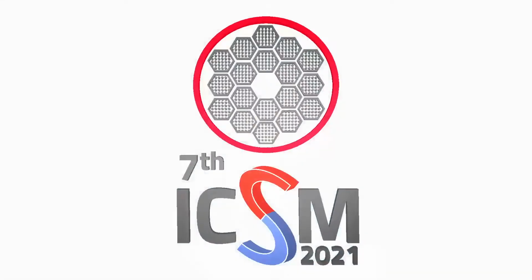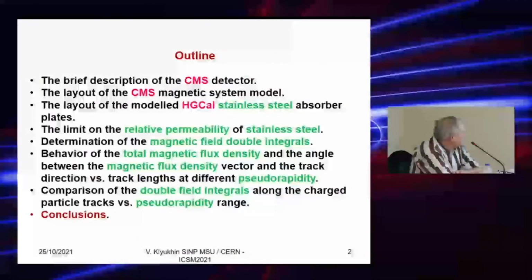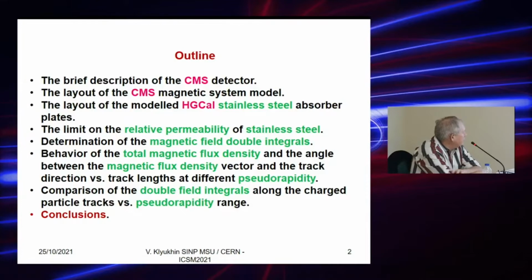the charged particles. I will speak about the description of the CMS detector, the layout of the CMS magnetic system model that is used to investigate the influence of the absorber plates, about layout of the modeled high granularity calorimeter stainless steel absorber plates, also about the limit on the relative permeability of stainless steel. I also explain which method we will use to estimate the influence of the absorber to the inner tracker volume. This method is called the magnetic field double integrals.